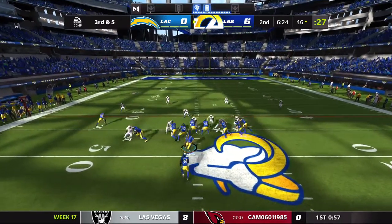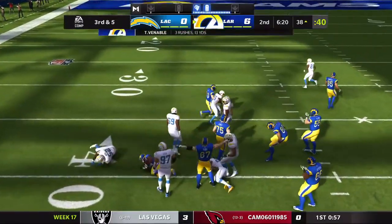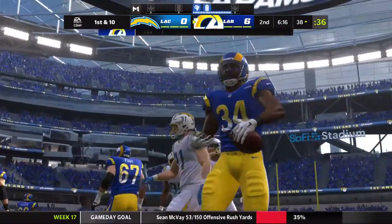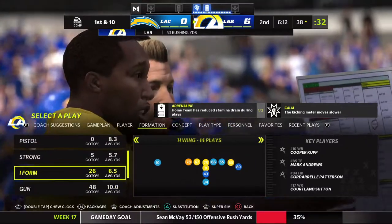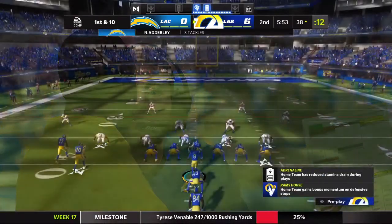3rd and 5. Going to give this time to the tailback. And he's going to have the first down at about the 38. I definitely like the play call. You don't expect it on 3rd and 5, 3rd and 6, do you? You expect a pass play. Had a little courage there to call the run. And boy, they were successful.